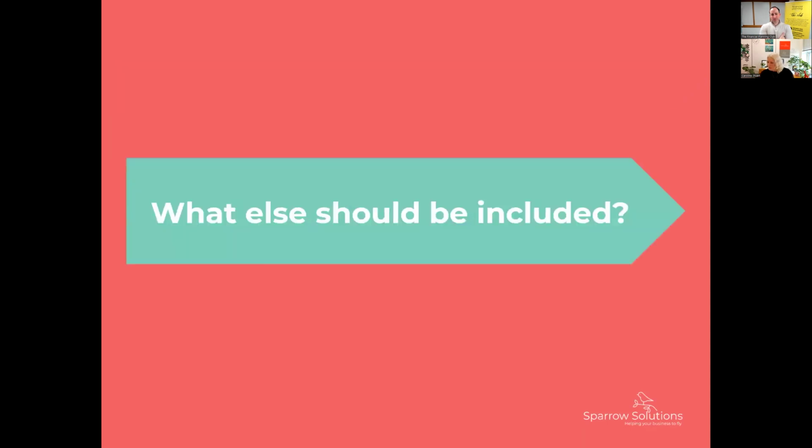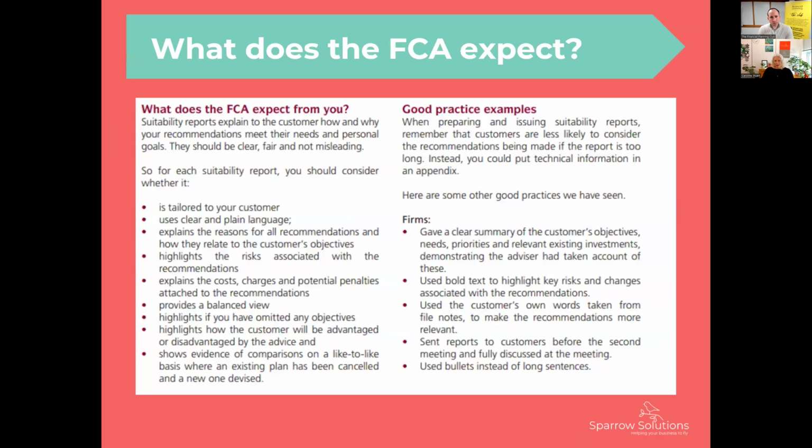So now that we've covered off everything that the COBs say needs to be in the report, the FCA have actually also previously issued quite a lot of guidance around what they would expect to see in a report over and above what's in the COBs rules. So I'm going to share this, and you don't have to worry about reading it all, because it is going to get sent out afterwards to everybody.